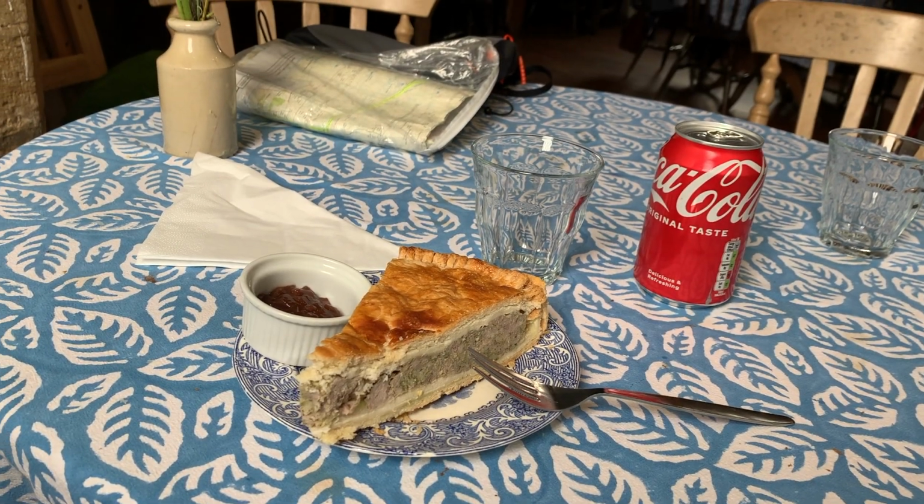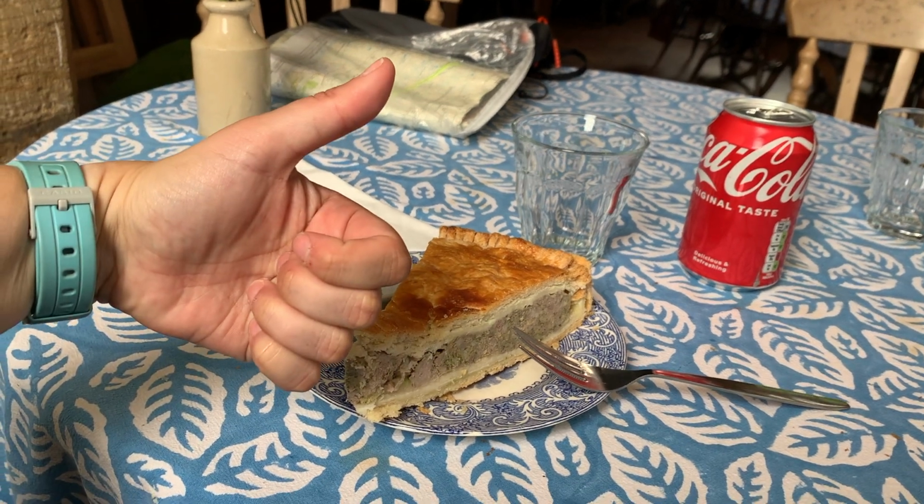Behind me is Bolton Castle in Castle Bolton. And we've just popped into the tea room for some lunch. I had a lovely slice of Bolton pie with some chutney and a can of pop. And Steph had a nice sandwich and a cup of coffee. So if you are this way, up in the Yorkshire Dales, pop into Bolton Castle.